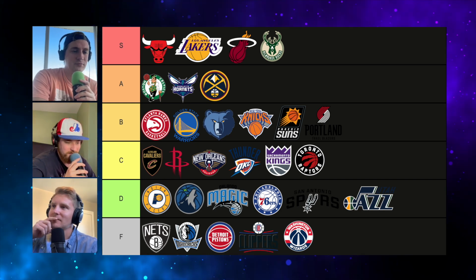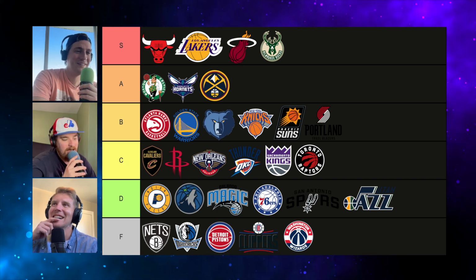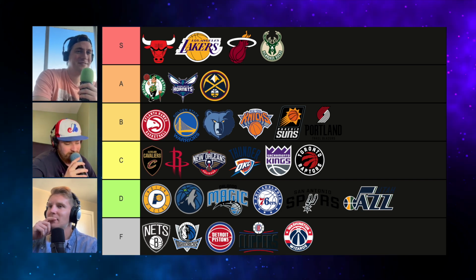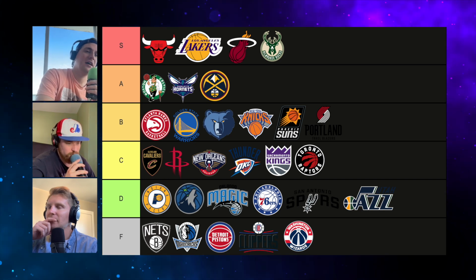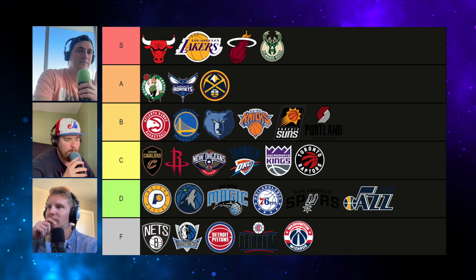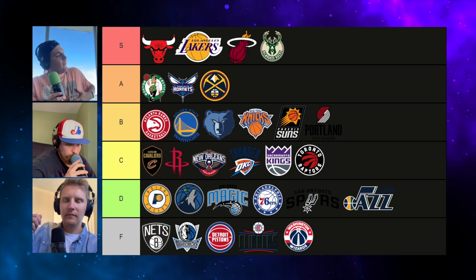Well, fuck the Pistons logo. That was an F logo. It's the same thing. It's the same logo. I like that they at least made it more DC themed than the Pistons did with Detroit. That's fair. I would put this in B. So we had B and then F. We put this in D.